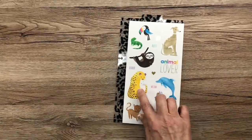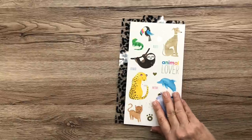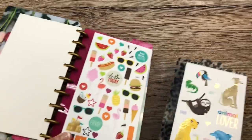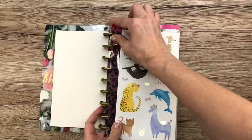I did just find this one. A viewer had sent this to me. It was so nice. She sent me a pack of stuff for Wallace and Almond and Bumble, and then she included some stuff for me, including some animal stickers. I thought that was so sweet. I knew I had this, but I forgot to put it in here, so I'm just going to do that now.